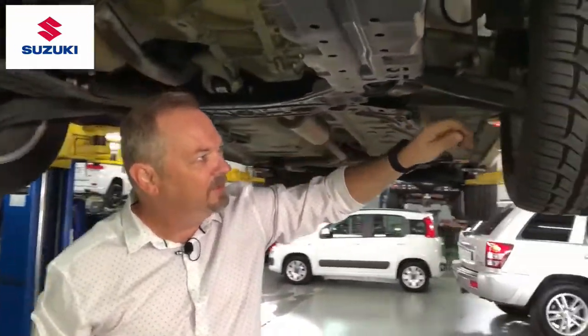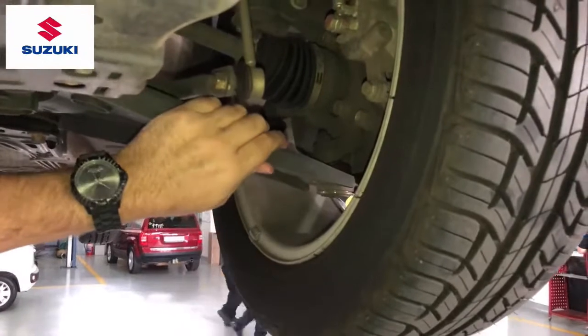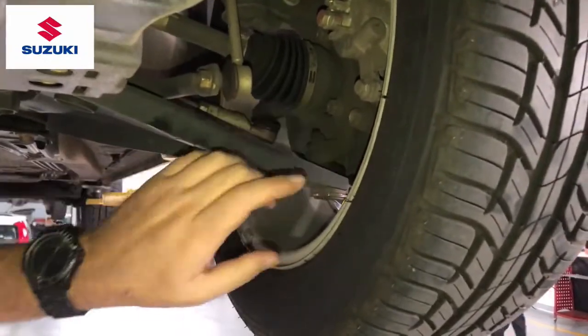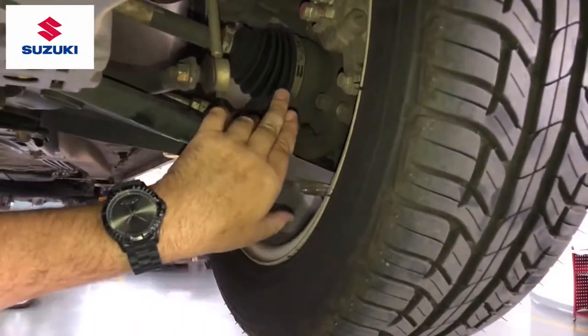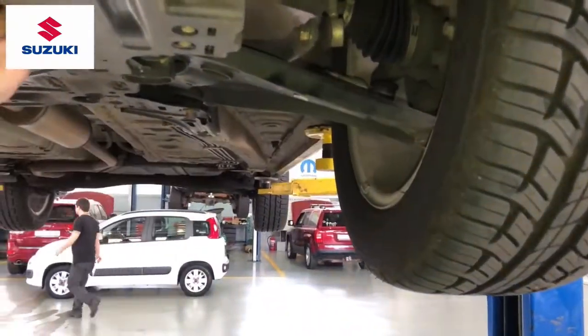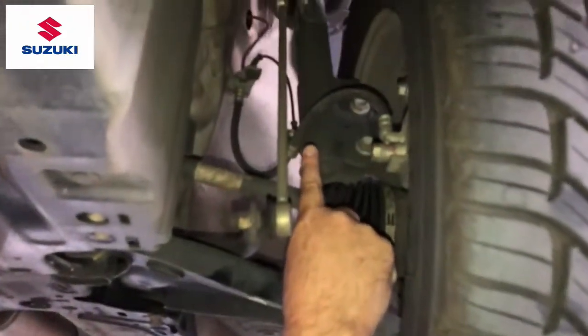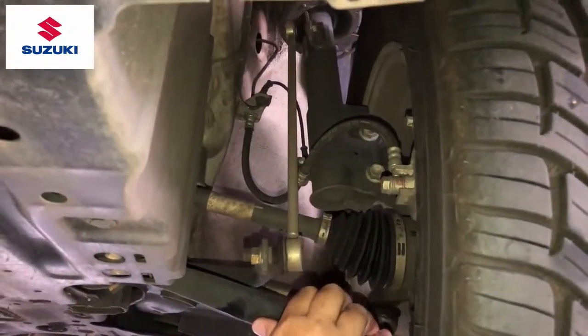And then if we come underneath the vehicle, we're going to start inspecting some of the suspension components. So we'll check the bushes to see if the bushes are still in good condition. While we're here, we can have a look at the CV boots, both on the outer and on the inner side of the shaft. And we can also inspect to see if there's any leakages on the shock absorber.